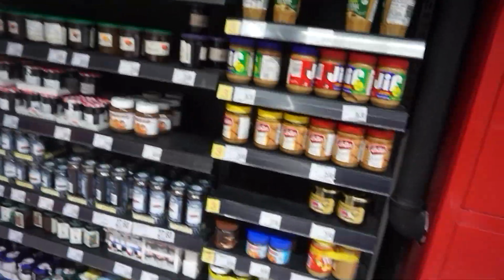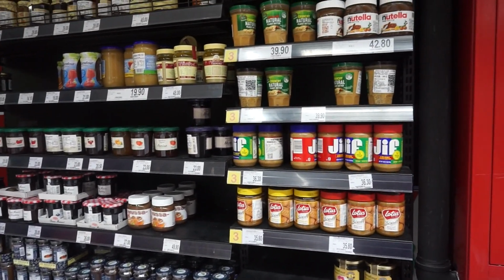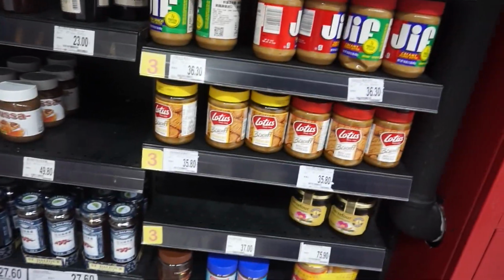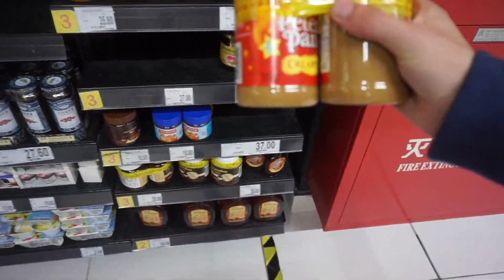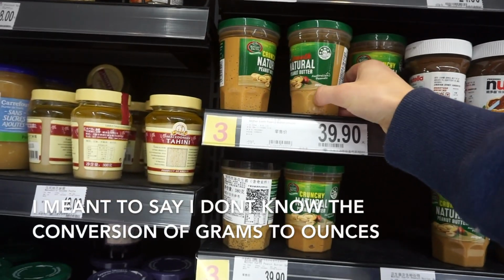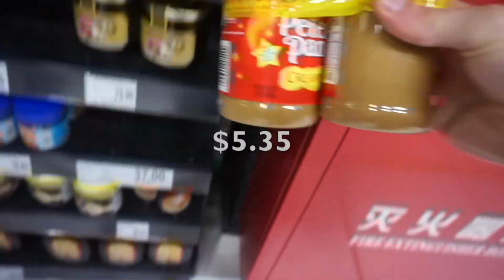Wow, and they actually have so many more options than at the other Carrefour. The other Carrefour import section is looking a little rough. This is 380 grams for 39 kwai. Guess that's okay. 36 kwai you can get Jif. Heck no. For 37 kwai you can get 2 Peter Pans. 16 plus 16. That seems like a pretty good deal. I actually don't know. But I think I'm just gonna go with the Peter Pan. That's pretty cheap actually. And this looks like, oh yeah, a way better deal for only 37 kwai. Yes, I'll take that. Thanks.